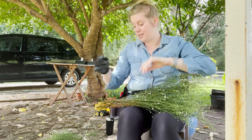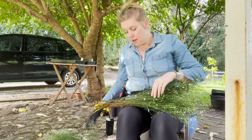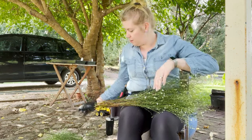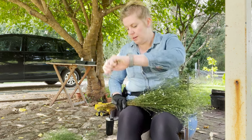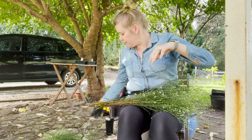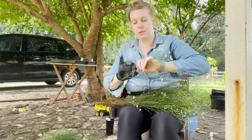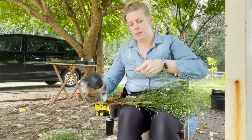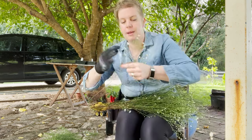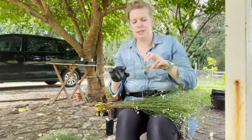fix up all the stems, get all the leaves off the stems. I do this with everything. When I'm picking out in the field, I strip everything as I go. And when I bring stuff home from the wholesaler, I strip it and I prepare everything. So as I'm making bouquets, all I have to do is pull stems out of the buckets. Every now and again, I have to just clean something up a bit more, but it just makes it so quick. And for me, it's more enjoyable.